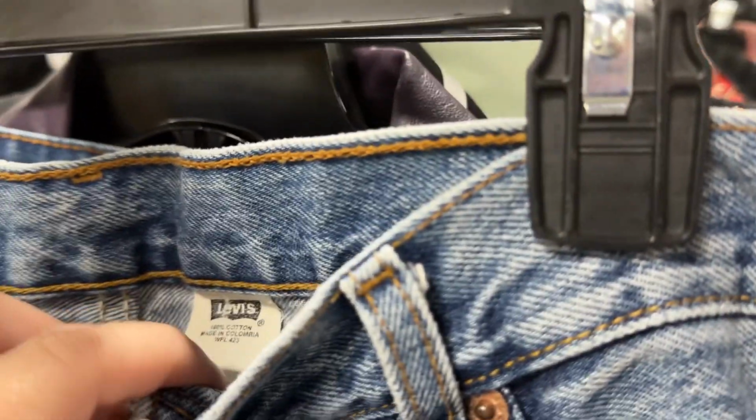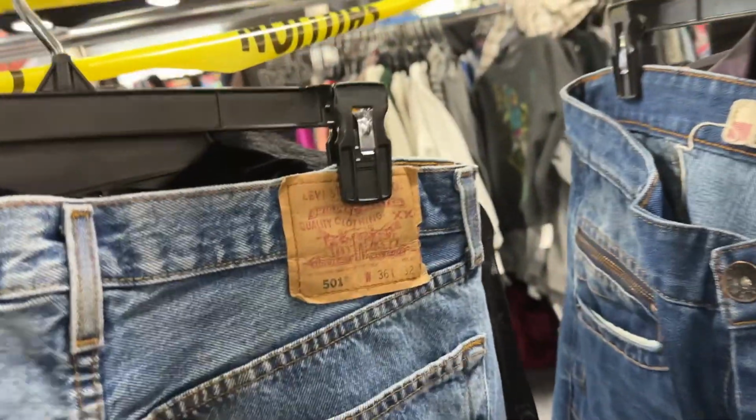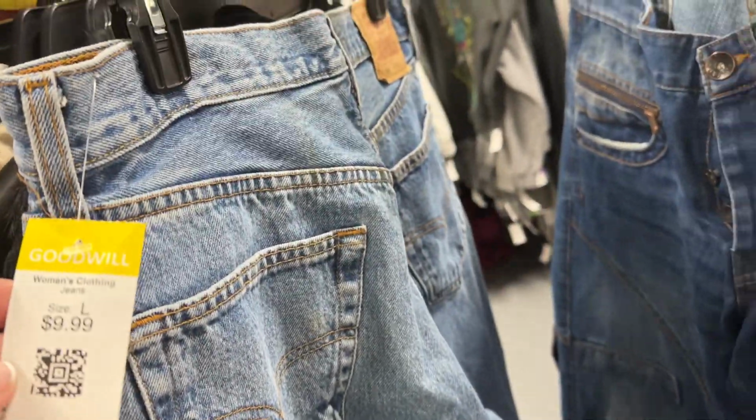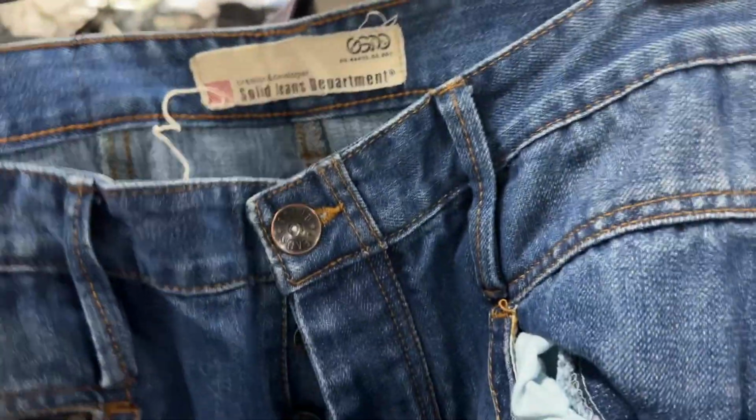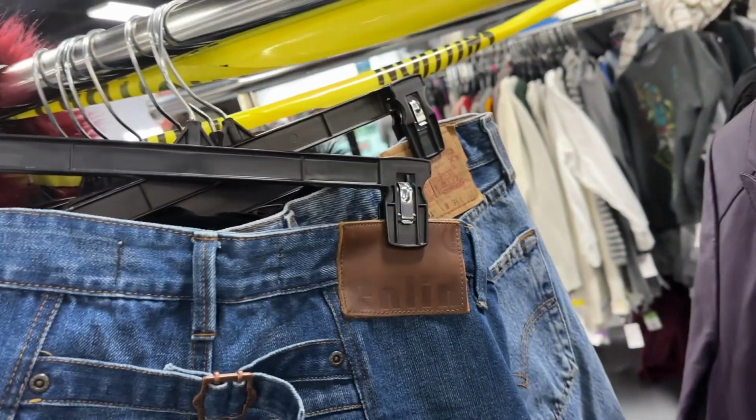Oh, okay. These are Levi's, 100% cotton, made in Colombia. Jeans, 36 by 32. $9.99. I don't know too much about the vintage Levi's for men button down, but that's a consideration. These, I'm going to look them up. Creator and development. Solid jeans department. I don't know anything about them. I just thought they were interesting men's jeans. So we'll see. I'll look those up.